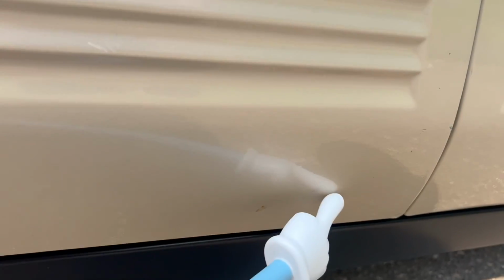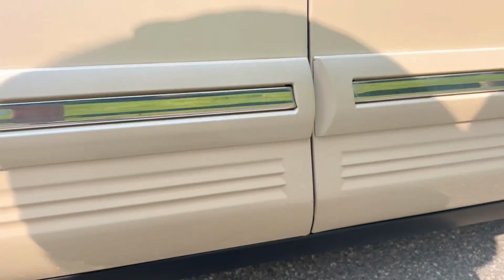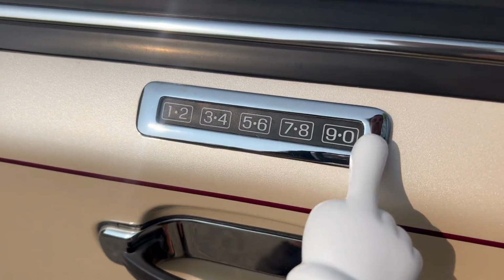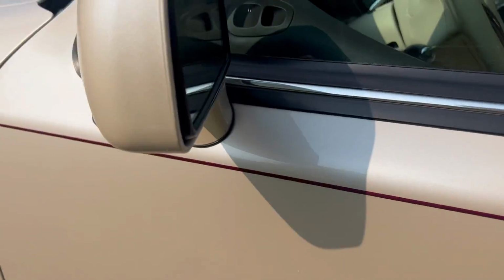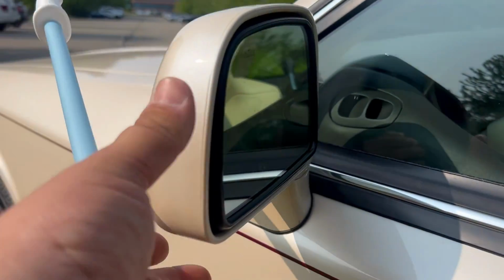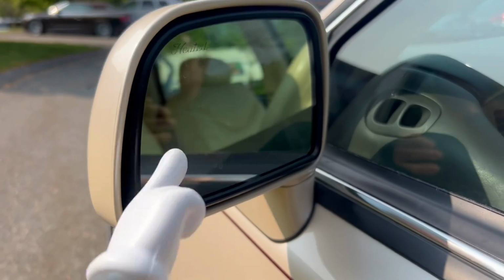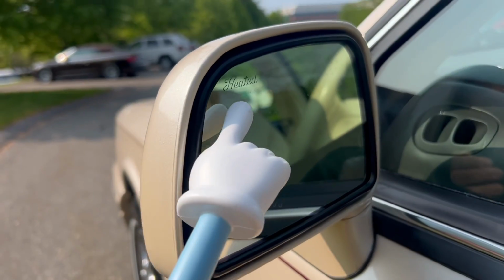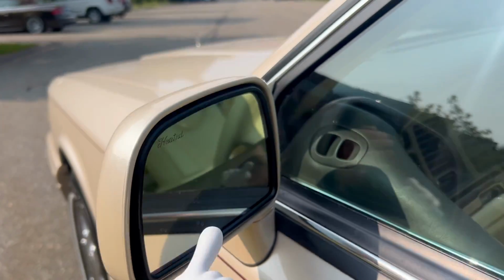All the chrome molding down the side. I think there was two right here. Minor door dings, probably from opening the door into something low. Little chip right there. See, even the keypad is in really nice shape. There's no worn buttons or anything like that. Mirror on this side, beautiful. These are collapsible mirrors, heated, and this is auto dimming. It's kind of nice to see this is original heated glass. You can see the insignia there.